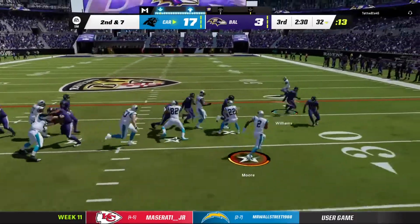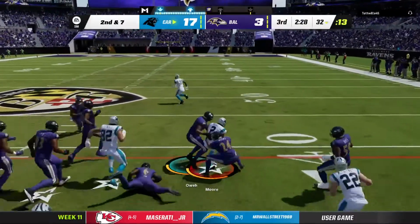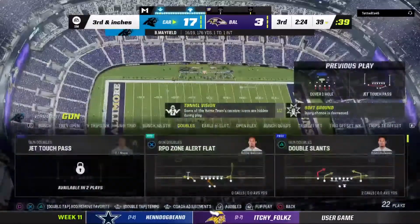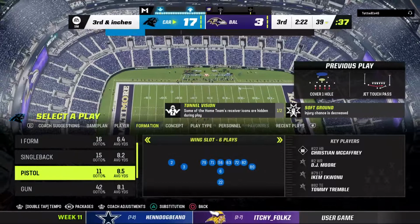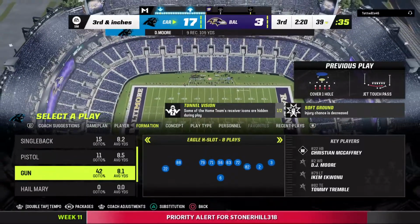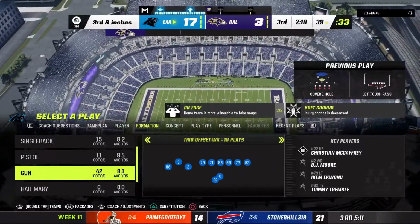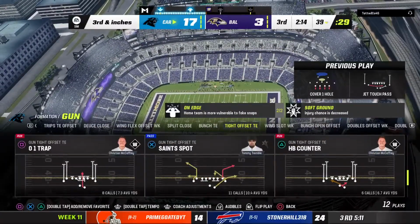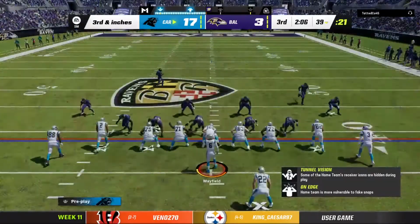Mayfield knocks this forward. It's a jet sweep. And he'll get this one up to about the 39 here. And a lot of times these plays, they either go for nothing or they go for big yardage. And here, they got to the outside, turned it upfield, and ended up getting a nice little gain out of it.